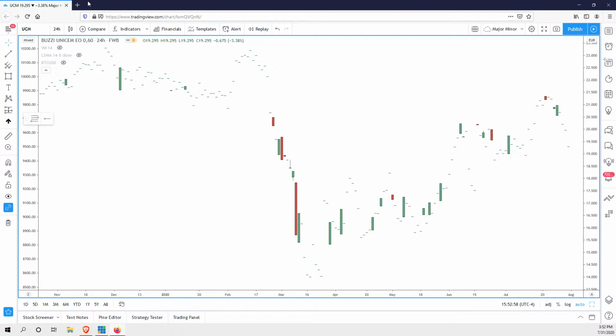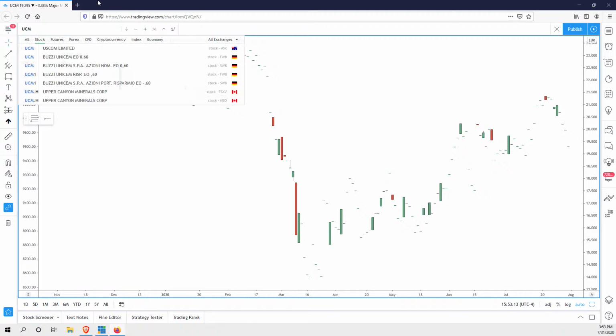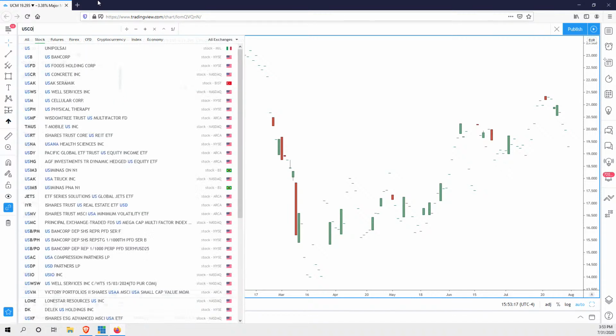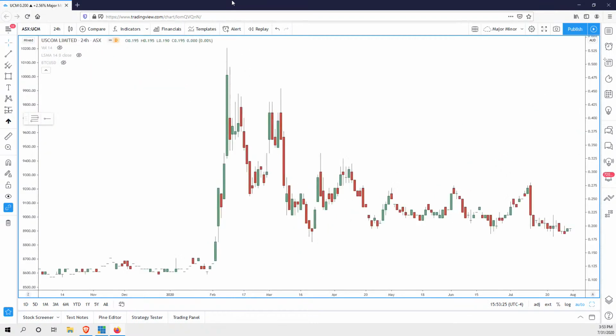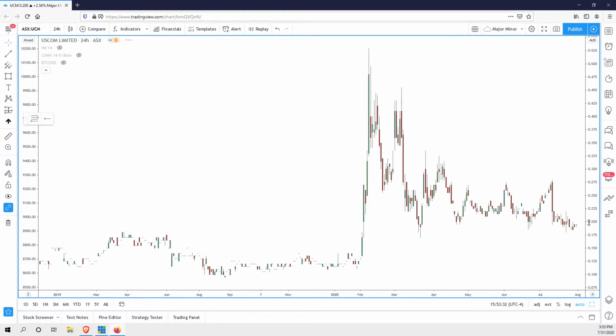All right, so do I have the right stock here? I don't know if it's UCM. I don't think I'm on the right exchange. No. Let me do this. They probably have a different symbol. Let's see. USCOM. Okay, limited on the ASX. Okay, there we go. That's the stock. All right, got it. So let's see. What do we have here? Wow.